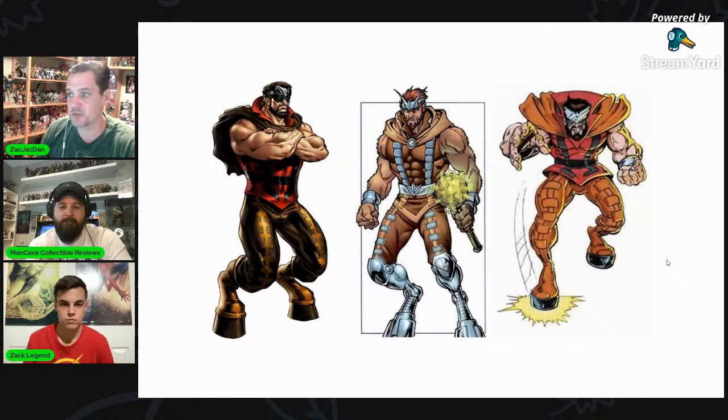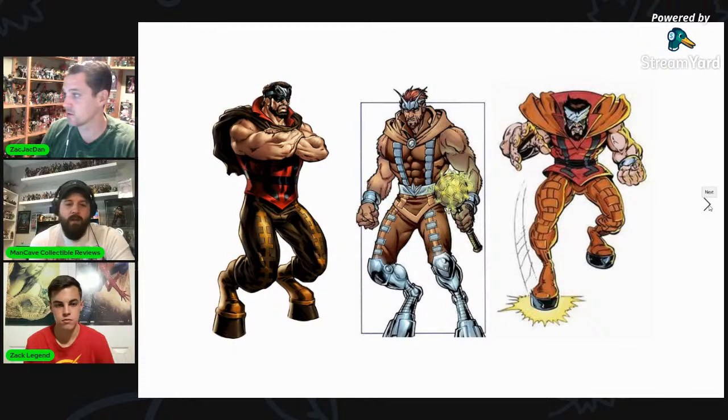All right, so we talked about Lockjaw. Does Gorgon need to be a Build-A-Figure? No. I know he's a bigger figure, but I don't think he needs to be a Build-A-Figure. And if anything, like I said, a box set. Yeah, 100%, with the rest of the Inhumans. You agree, ManCave?